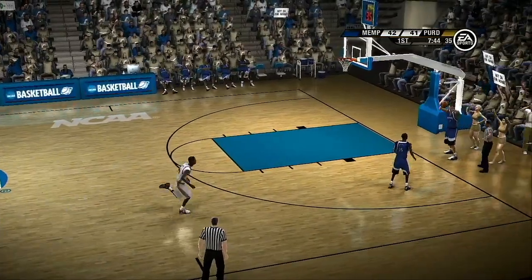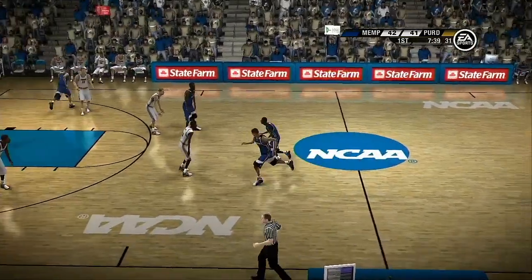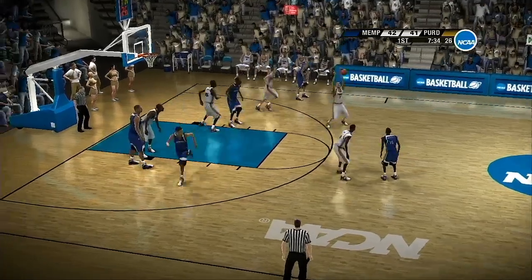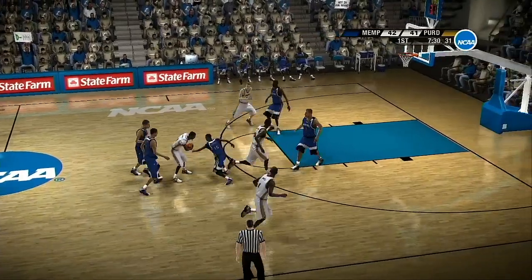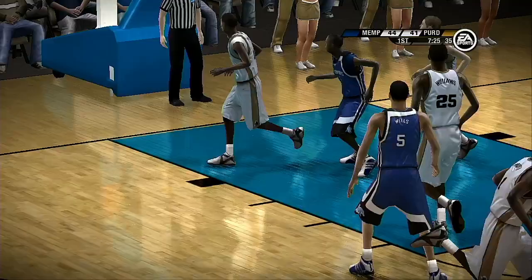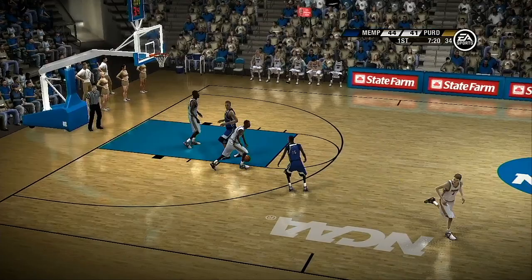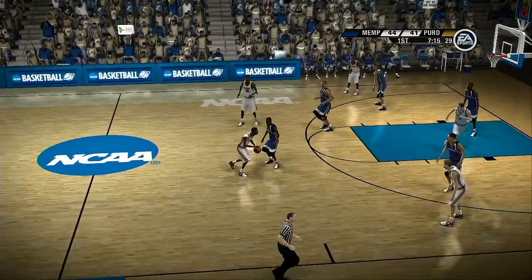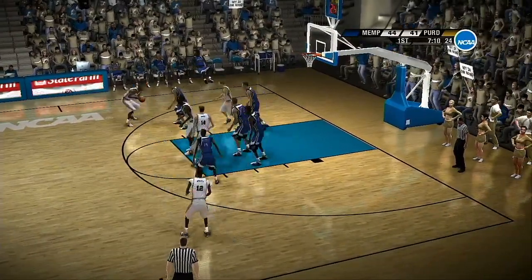The most out of that timeout, Dick. He intercepts it. Defense got it after knocking it loose. He shoots from the angle, drains it. Defensively.